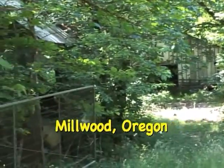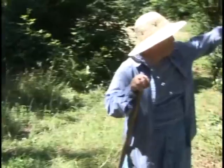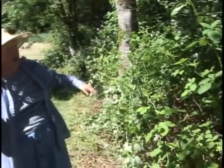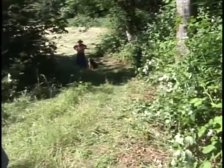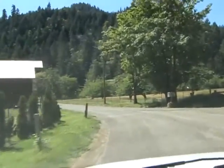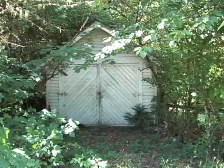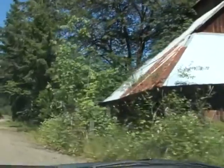Millwood used to have a post office here, you say? Right. In the first home there on the right, back in the back part of that. Okay. On up the creek, a couple miles, there was the old schoolhouse. Is it still up there? No, it's not up there. There's a marker there that they put up.